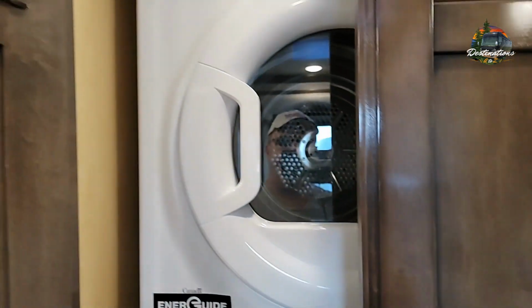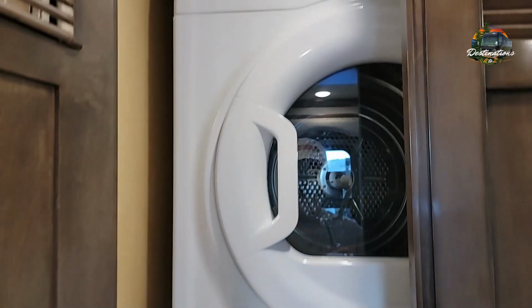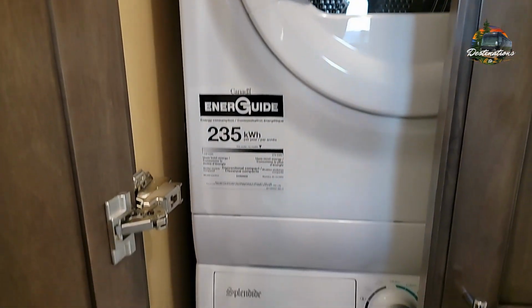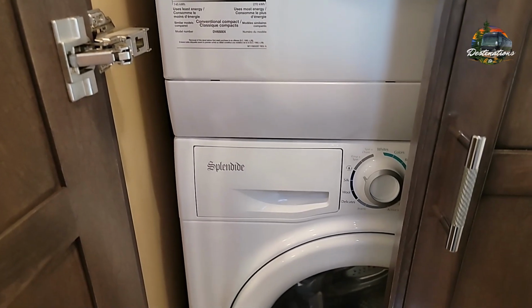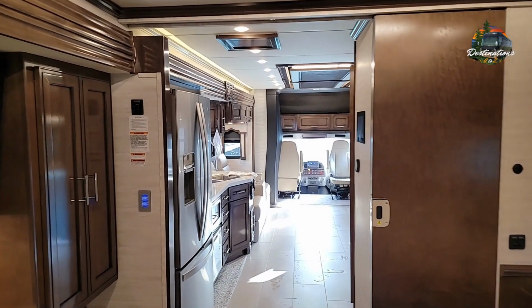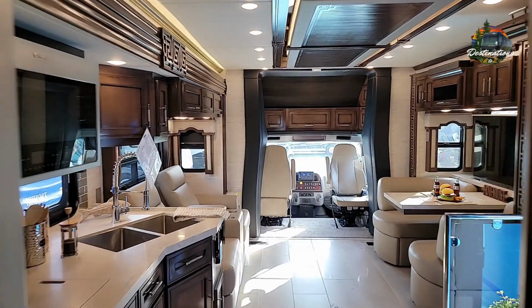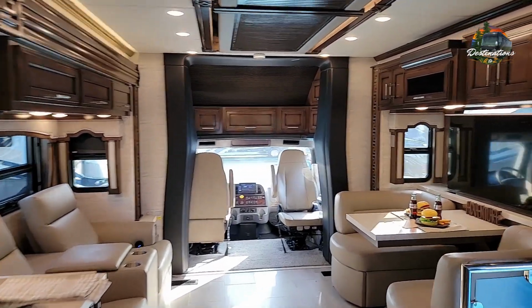And here should be a stackable washer dryer. Again, it's the Splendid brand. This is one super nice coach. It's got as much room in it as a 40-foot Class A, as you can see. Plenty of room in the living room as well.